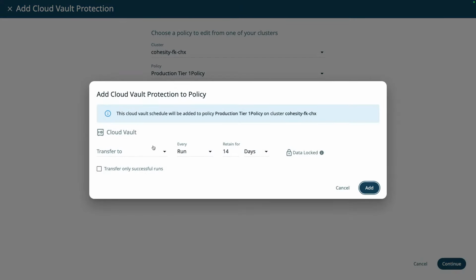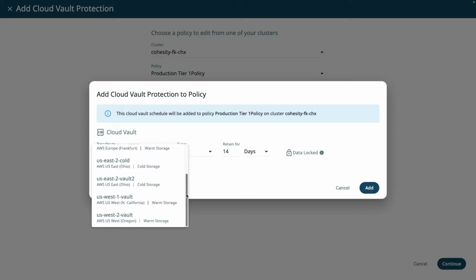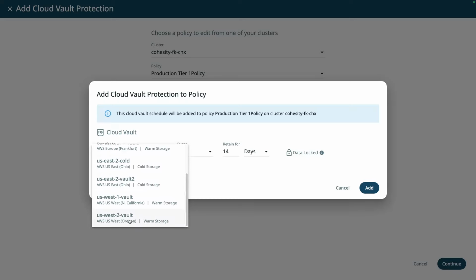The next thing I'm going to do is select where I'm going to vault it to. Here you can see all the vaults that I have, and this is the vault that I just created. I can actually add that as well. But in this instance, I'm going to only store it for a certain amount of time. And I want it in warm, and I want to store it in my US West 2 vault.